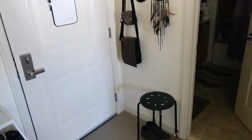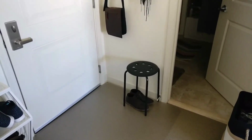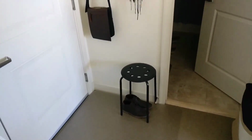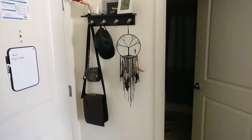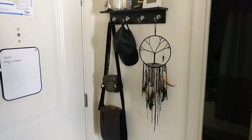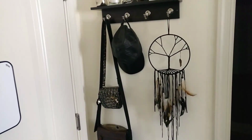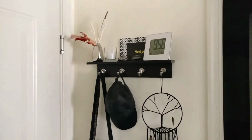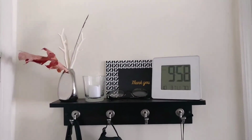So starting off, this is my entryway area. So basically it's just a lot of shoes and stuff here. I have my bench, which came from IKEA, and then up top is a coat hanger, which I don't even use to really hang coats, but I put a bunch of other random knickknacks on there. For example, the dream catcher is from Amazon. I hang my bag up there, my Polaroid camera, just some hats, and then up top we have a clock with the wrong time, so it's pretty useless.